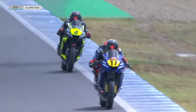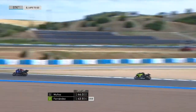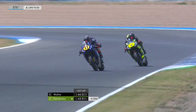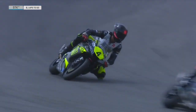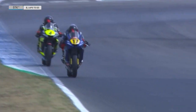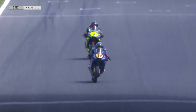As we can see, the fastest first sector of anyone for Fernandez, a 25.5. So it's almost like qualifying laps between these two at the front here. Just one's going a bit faster and the other one's trying to keep up and going even faster than that. And that gap is down even more now. That's less than 0.4 of a second. And Fernandez comes into the corner where he'd lost it in qualifying. But thankfully, this time around, Munoz almost out on the green there. He doesn't want to be doing that at all with the last couple of laps to go.